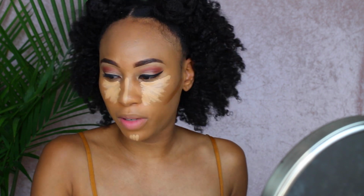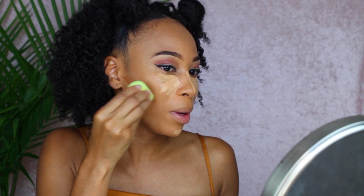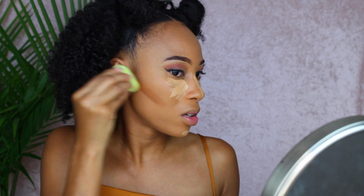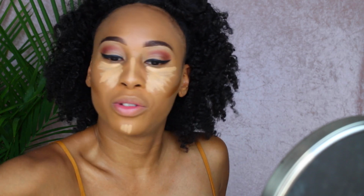I'll do my forehead last. So this little sponge is so wet. I'm like, how am I gonna use this? Matter of fact, I'm gonna use this brush.